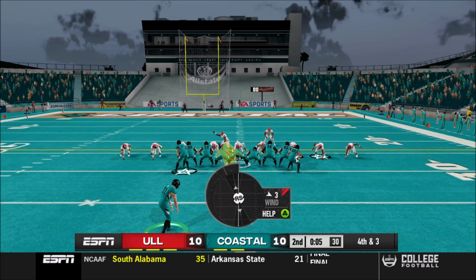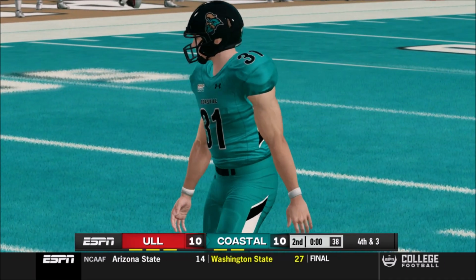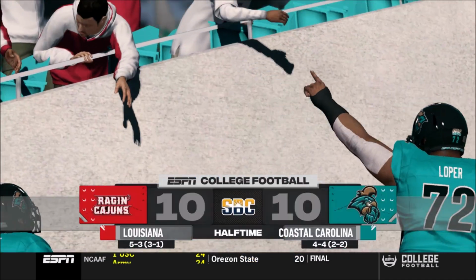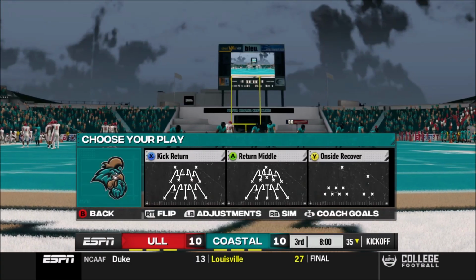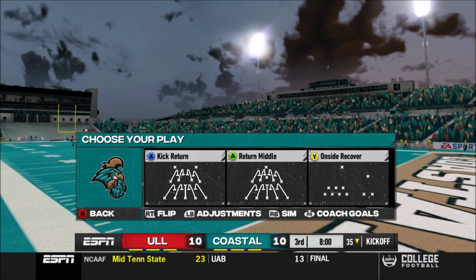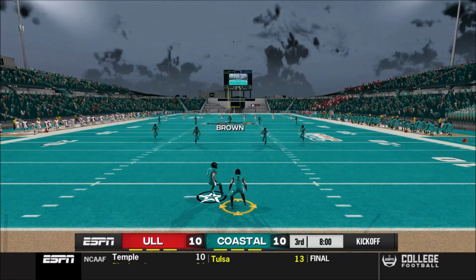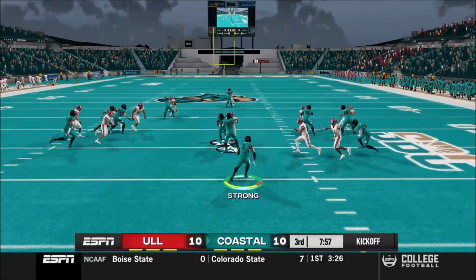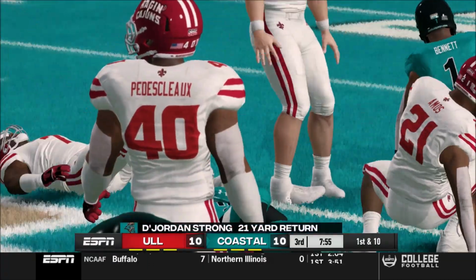This will make it a field goal game. So at the end of the half, this one's all even at 10. He'll take it from the 2. He's to the 20. Down at the 23.